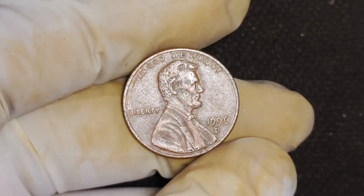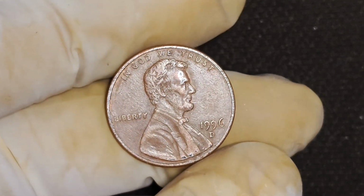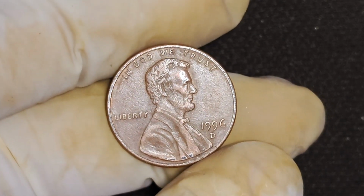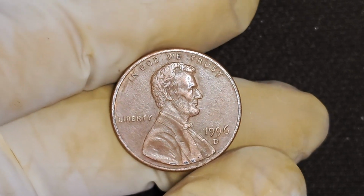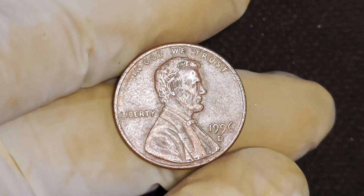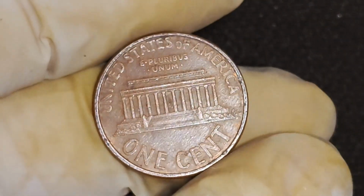You might be wondering, how is a simple 1996 penny worth that much? Well, buckle up, because by the end of this video, you'll know exactly what makes it so valuable, how to spot one, and why people are willing to pay a fortune for this tiny coin. Spoiler alert, it's not just because of Abe Lincoln's iconic beard, alright?